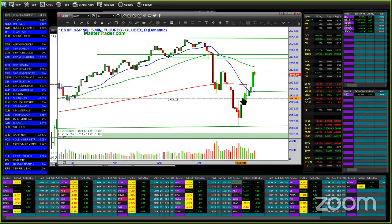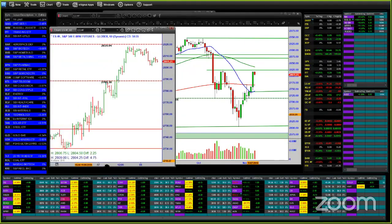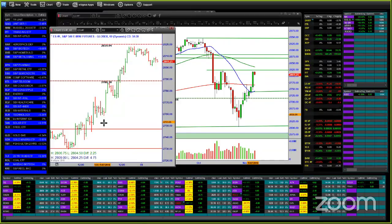Why do you use a bar chart over a candlestick chart? I'll tell you why. I think you'll be surprised, because it's really not about candles or no candles or the bar chart. It's just because when I'm putting this data together, I can see more information with the bar chart than on a candlestick chart. It just takes up more room.